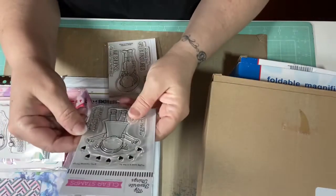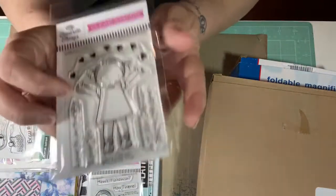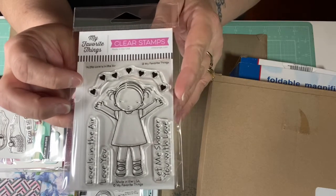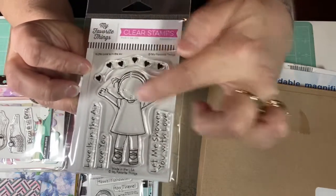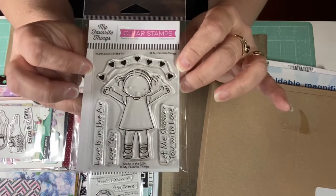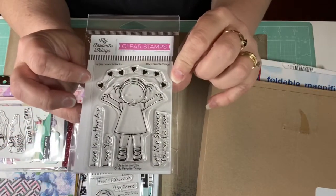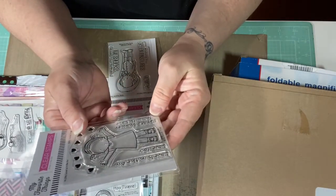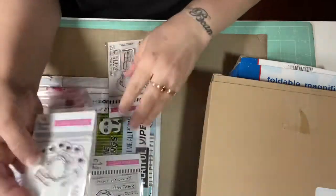And then this one, I've never seen this one before. This is called Love in the Air. And this one's adorable too. It's perfect for Valentine's or even just any time. I was thinking Mother's Day too, because you could send your mom a card and tell her how much you love her. All the little hearts are above her head and she's got her arms all out. You know how they say, I love you this much. It looks like that's what she's saying, with her arms all stretched out. Her sentiments are, love is in the air, love you, and let me shower you with love. So she's super cute as well.